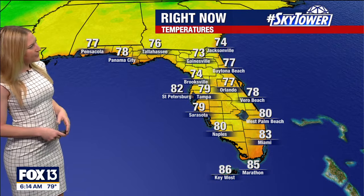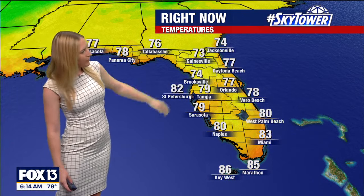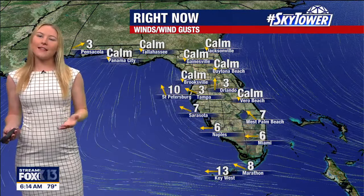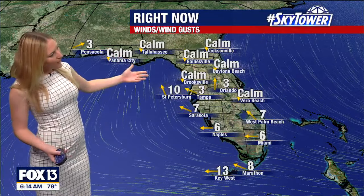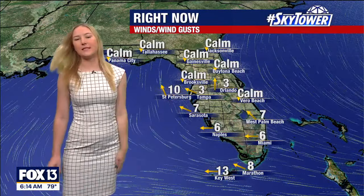Temperatures area wide, we're talking upper 70s to low 80s for most of us. We head north of here and we've got more in the way of low to mid 70s. Areas around South Florida and the Keys already sitting around 85, 86 for those areas. So nice, warm and muggy out there. Humidity levels are going to stay very oppressive all weekend long. And we've got winds that are mostly coming in out of the south and southeast.